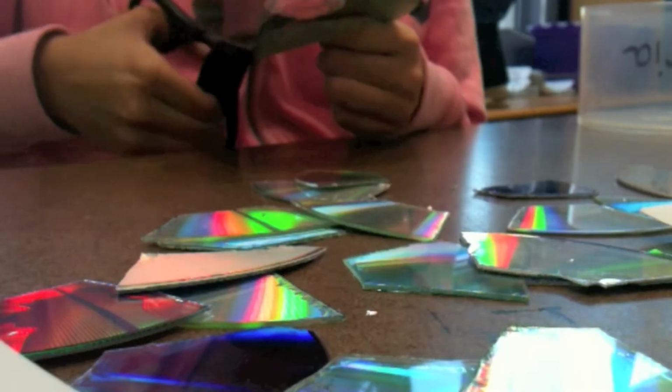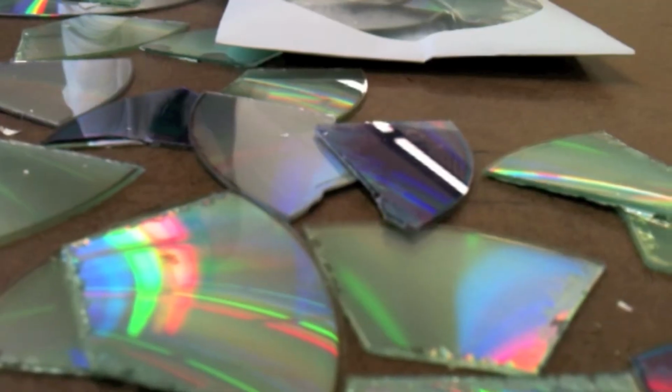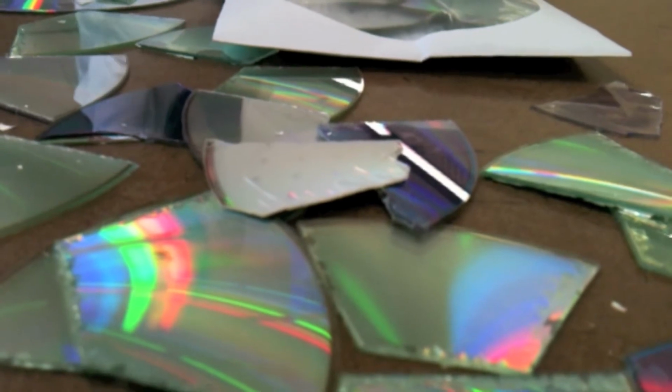Our company wanted to use a product that could be reused other than old fabrics. CDs were the perfect embellishment for our dress because they are being thrown into landfills due to electronic advancement. Our company is recycling them into a new style of fashion.